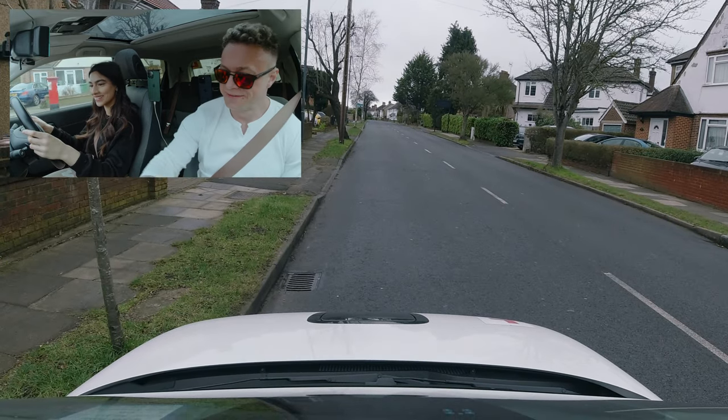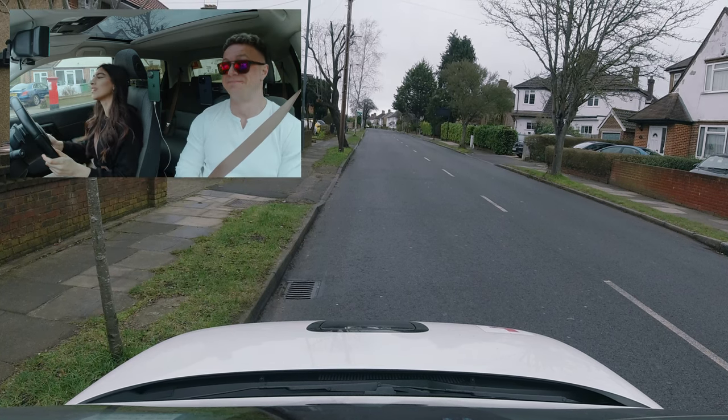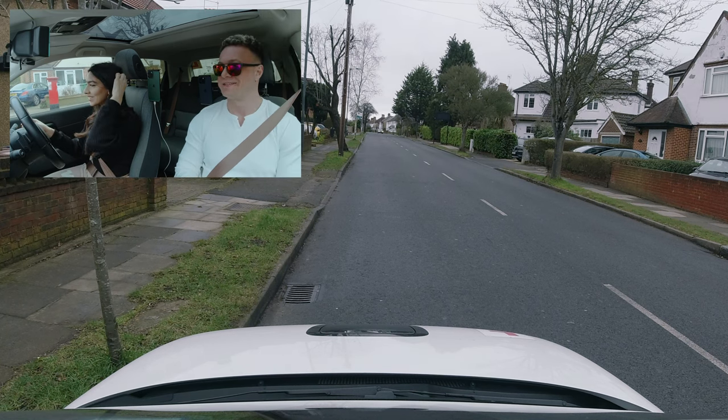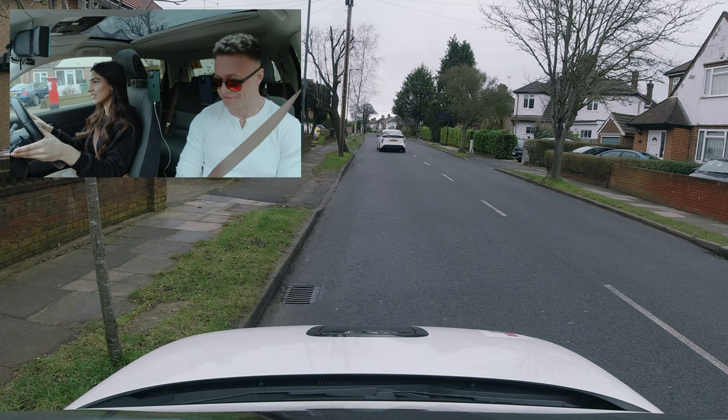Did I do that wrong again? It's too close to the curb. Okay, I need to try that again. Okay, we'll do that a little bit later. Take your time when you're ready, drive on, and continue to follow that path.